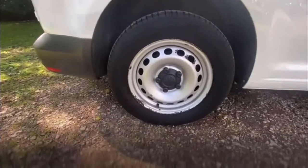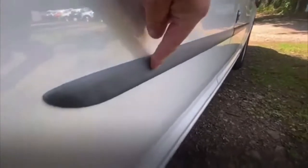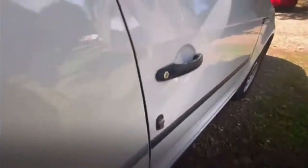Driver side rear wheel and tyre, it's a Michelin tyre. I'd guess that there's about 5 or 6mm. Being really picky, that's faded a little bit. That would soon come back if you were really bothered. It's an exceptionally clean van, really, really clean.